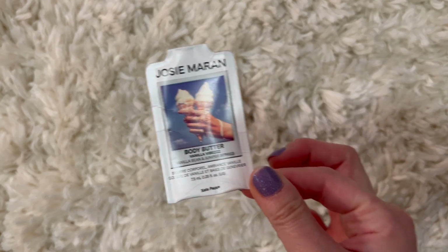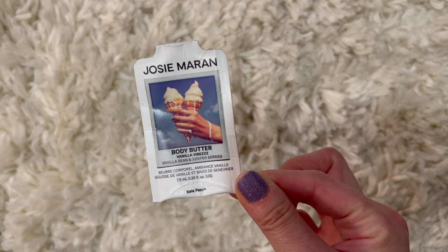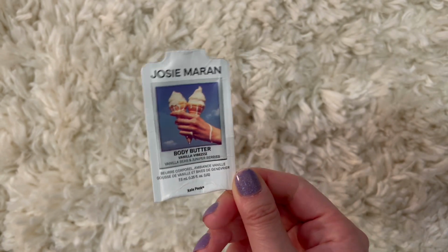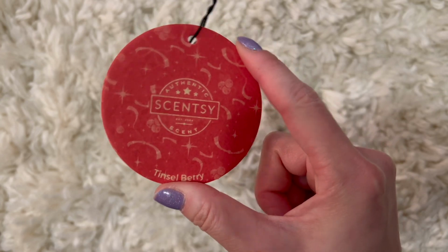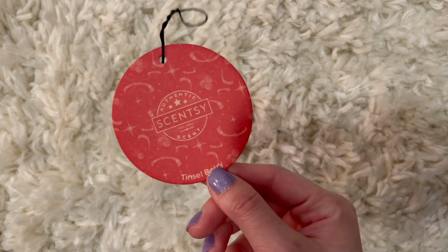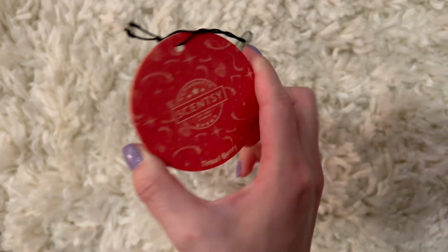I finished, oh yeah, here's another little sample I finished. This didn't smell like anything, honestly. It says vanilla vibes, vanilla bean and juniper berries. Just used it after my shower one day. Enjoyed the body butter, but it didn't really smell like anything. This tinselberry was in our coat closet for whoever knows how long. I don't even know, probably since December. I don't even remember how it smelled.